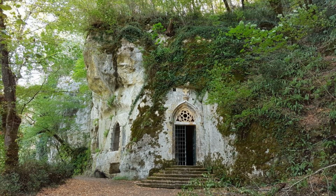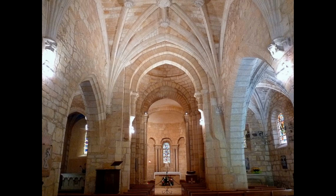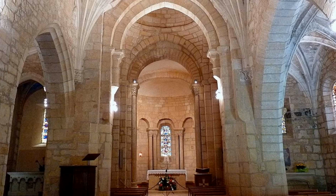Then take a guided tour of La Roque-Gageac, one of the most beautiful villages in France, built into the cliffs along the Dordogne River. Afterward, continue to the hilltop village of Domme for breathtaking panoramic views over the surrounding area. Walk around the village to get a feel for the local atmosphere. Visit the medieval village of Montfort. Stop at a Romanesque church from the 12th century, built on an ancient site of Celtic worship, before returning to Sarlat-la-Canéda.